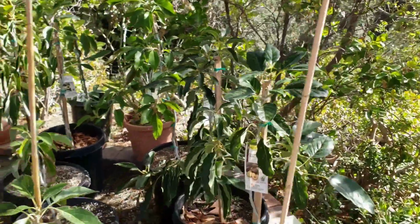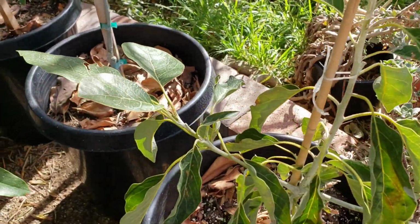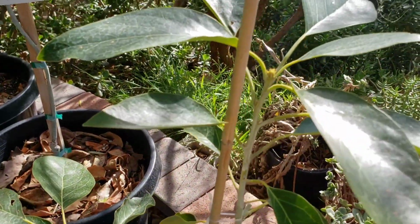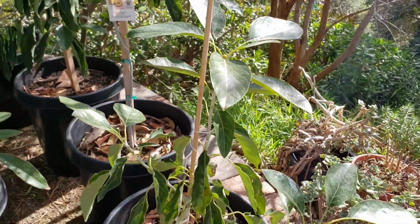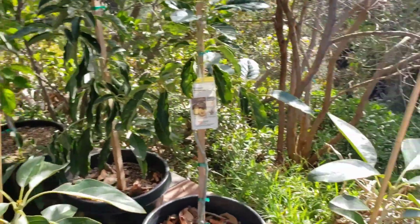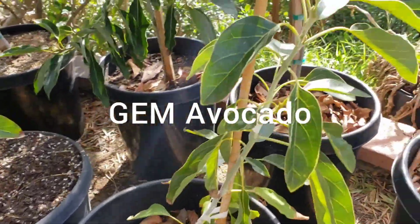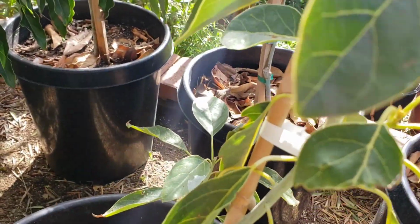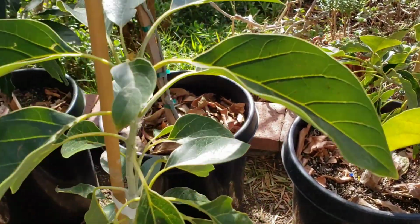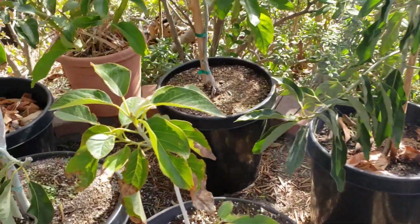Now some of my other avocado trees, like the Gem here, are showing some signs, but not progressing as fast as the three I just showed you. So this is the Gem. This is the Jan Boyce. So this is a Gem in a clonal stock. Here's another Gem, and this is, I believe, in a Zutano stock. And yeah, these are not showing as much signs as the other three, the three trees I first began with.